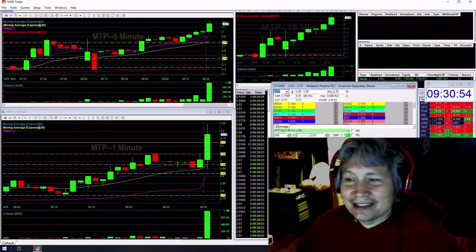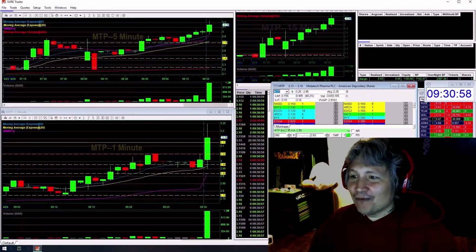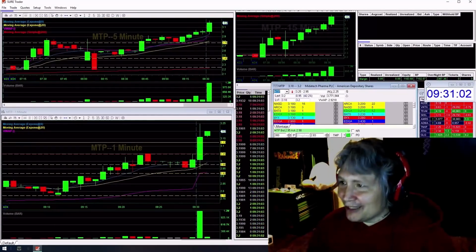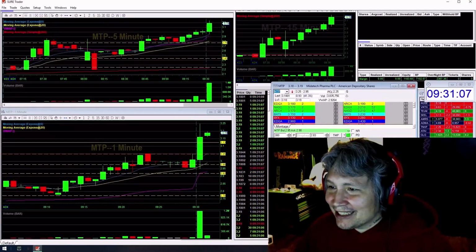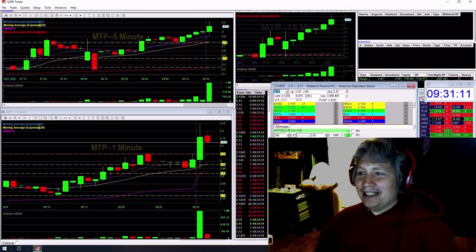I'm going to get in as close to 3.13 as I can. That's what I'm starting to look for. I'm waiting for the first minute to close in about 10 or so seconds. So here it goes. I'm going to take my trade in about 7 seconds. I'm seeing it hang out. It's coming down right into that daily support.